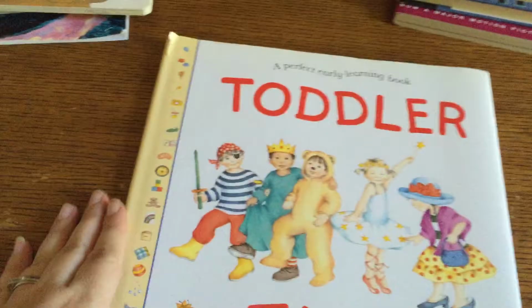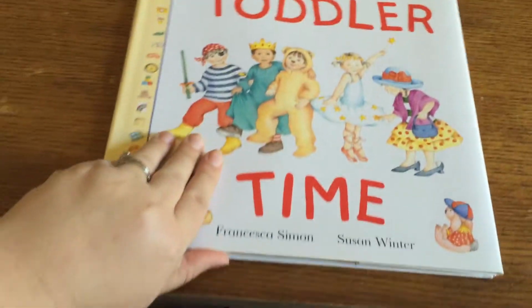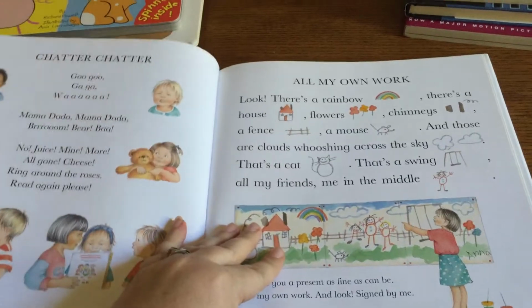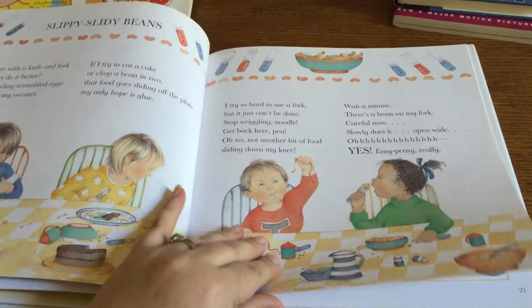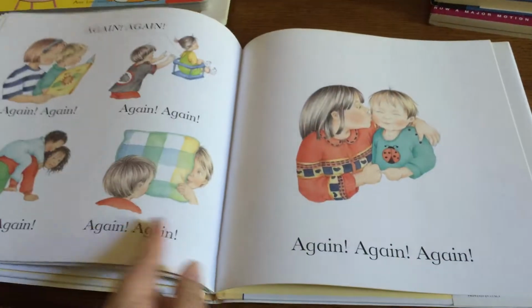And then this one, a perfect early learning book, Toddler Time. This might be a little bit old for him, but they look like little poems, little kids' baby stories, whatever you'll call it. So he'll enjoy reading it too.